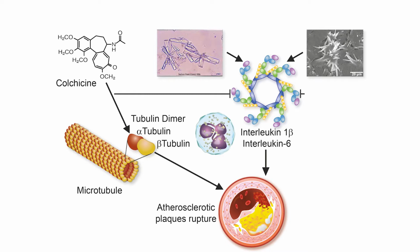Interestingly, the inflammasome is activated by crystals. You know that it is activated by cholesterol crystals, but now we learned it's also activated by urate crystals. And what is colchicine for? It lowers urate, it inhibits inflammation, and it works through the inflammasome. Eventually, the inflammasome, as we learned from the CANTOS trial, is very important also for coronary artery disease.